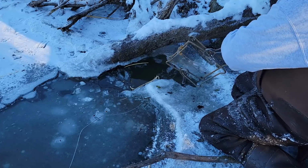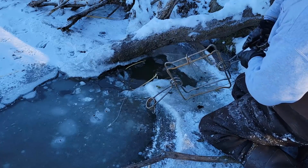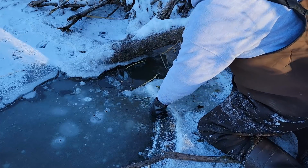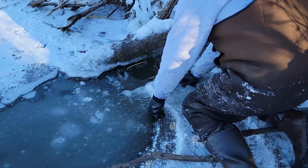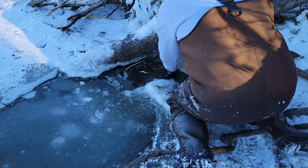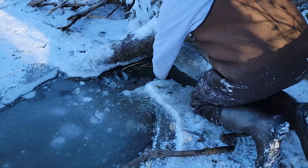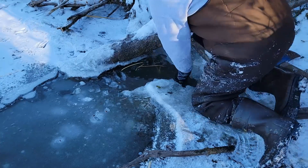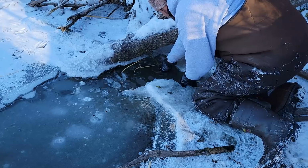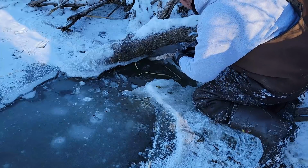I'm really hoping that this beaver comes back while we're here. Because if he does, we'll hear him plain as day, thrashing around in this set. All right, well, try and get this trap set again. There. Well, it's the best we're going to get out of it. I think that'll do it, you guys.